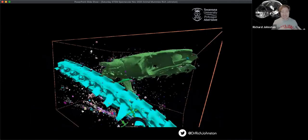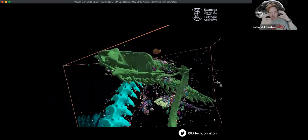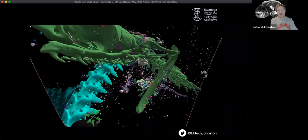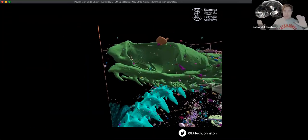And then I can take that data again. So we have our 3D data, and I can put that into virtual reality. So I can effectively put myself within the 3D data. And so in this view, you're seeing the view from my 3D VR goggles, and I can make this snake skull as big as my house. And I can tour around that snake.